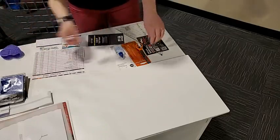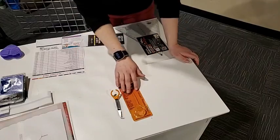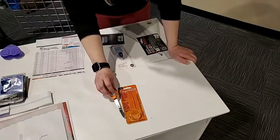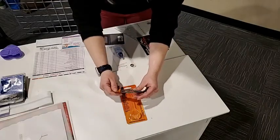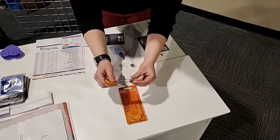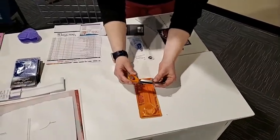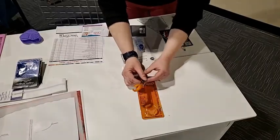Then this one's kind of funny because my husband had to show me how to use it. So this is the Fiskars tweezers, and this is great if you have arthritis. So I kept looking at it going, how do I put this on my hand? I went on YouTube, I couldn't find anything. So my husband, he figured it out in like 2 seconds.